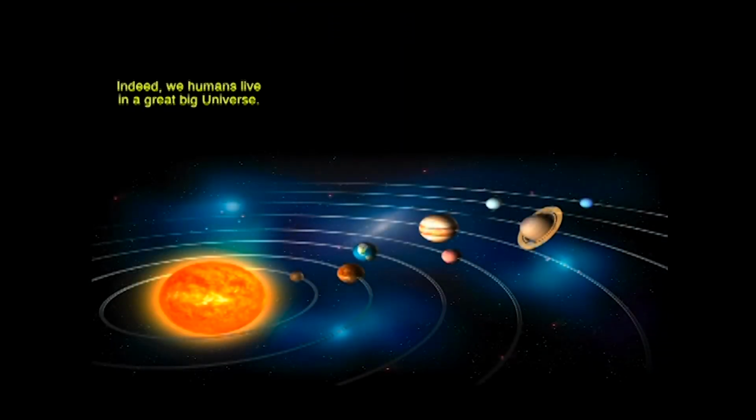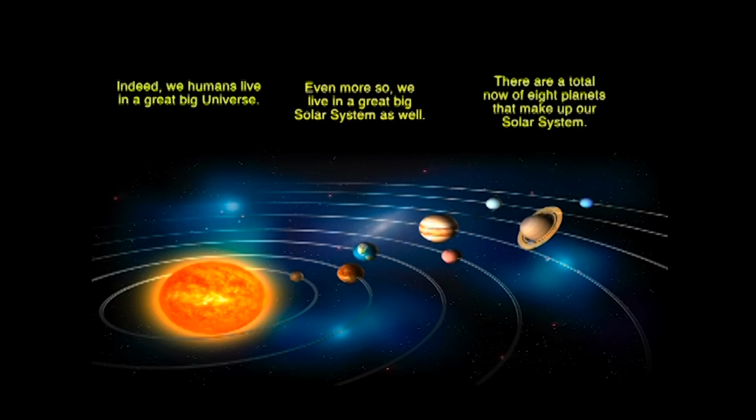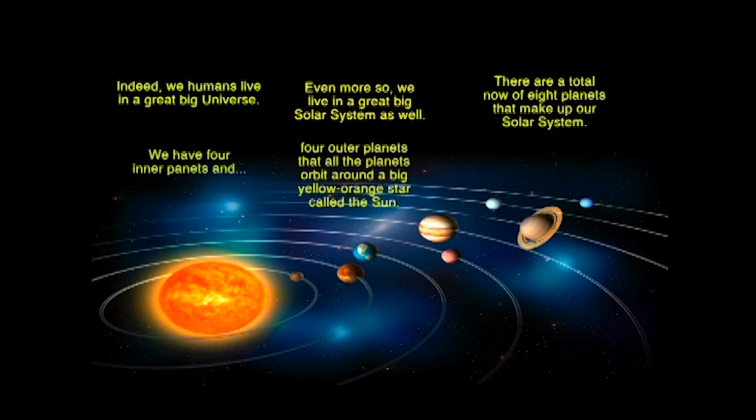Indeed, we humans live in a great big universe. Even more so, we live in a great big solar system as well. There are a total now of 8 planets that make up our solar system. We have 4 inner planets and 4 outer planets, and all the planets orbit around a big yellow-orange star called the Sun.